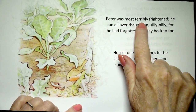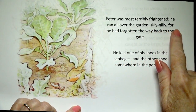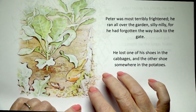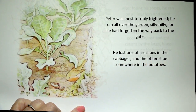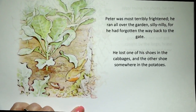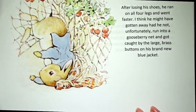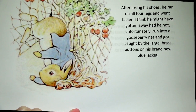Peter was most terribly frightened. He ran all over the garden, helter-skelter, for he had forgotten the way back to the gate. He lost one of his shoes in the cabbages, and the other shoe somewhere in the potatoes. There's a shoe right there. After losing his shoes, he ran on all 4 legs and went faster.